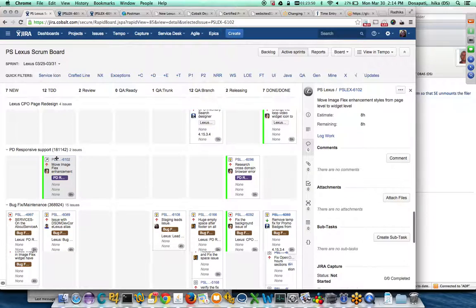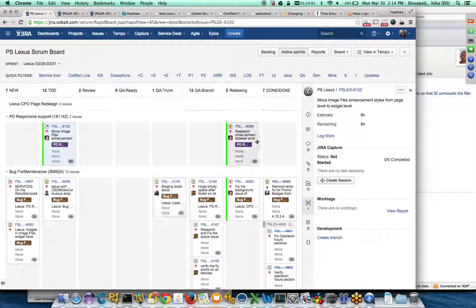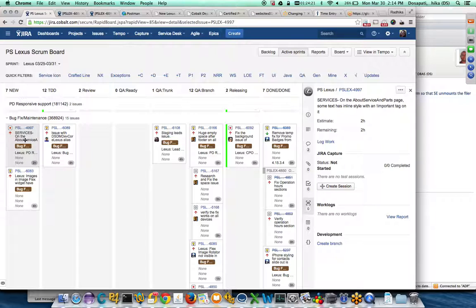Then next one is move image flex enhancement styles from page level to widget level. I think Ruth picked up this story and it's in the TTD. And it seems this is also fixed actually. Research cross domain browser logs that we discussed last sprint planning meeting. So we have a lot of stories in this bug fix maintenance. Okay, so let's go ahead with this one.